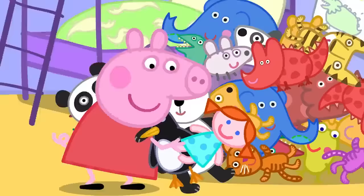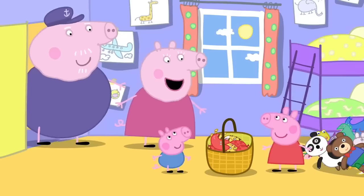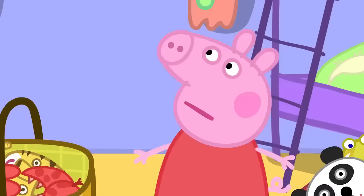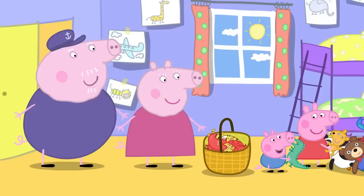Today, Peppa and George are going for a picnic with Granny and Grandpa Pig. Nearly there! It's Peppa's first time being in charge of packing the picnic. Are you okay, Peppa? I need to bring all my toys for the picnic, but they won't fit. Do you need all of your toys? I know! I can just bring Teddy instead. Dinosaur! And dinosaur. Wonderful. We won't have space for the food if we bring all your toys.